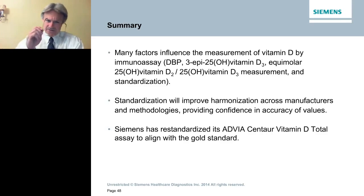Well, here's a question. This is by Ms. Diaz from the Calgary Laboratory Services. Would the cost per test be comparable with MSMS technology?